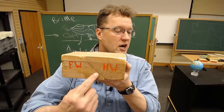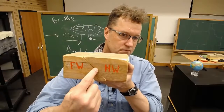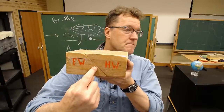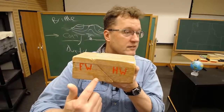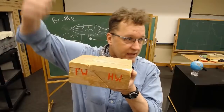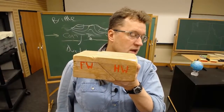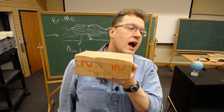Now, these are mining terms. So once upon a time, you would drill a tunnel along the fault, and people would walk into the tunnel, and their feet would be walking on what? The block that's below the fault, that's why it's called a foot wall, and they would hang their lantern in the olden times. They would hang their lantern from the rock that's above the fault. Got it. Okay, good.